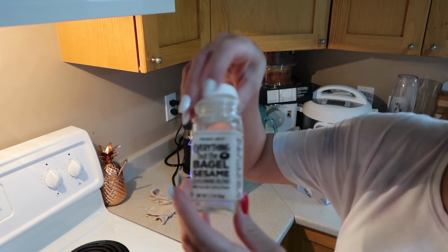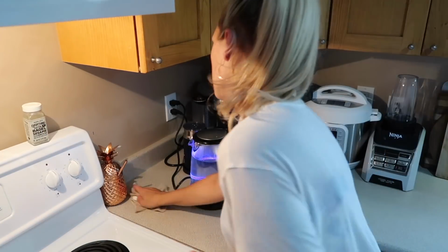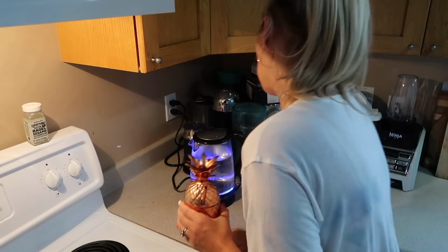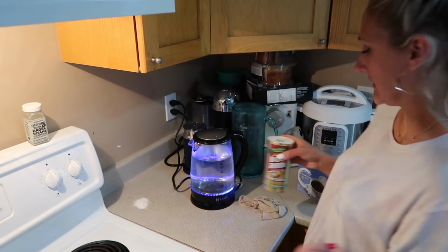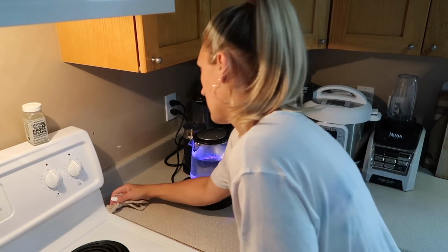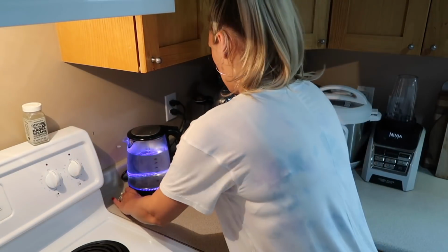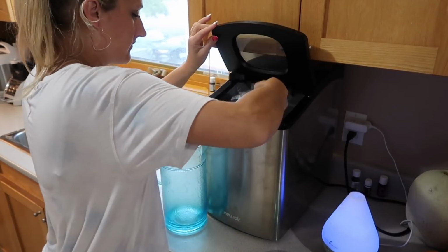So anyways, I'm also noticing that I'm out of my everything bagel seasoning from Trader Joe's, and I can't cross the border. Like, we live so close to the US and we usually always go there and go shopping and stuff like that, but right now the land border is still closed and I can't get over. So I have this seasoning up there to remind me that I need to get some more. So I don't know if I have to order it online or if I'm just going to wait for the border to open. Hopefully it opens soon so we can get down there again.